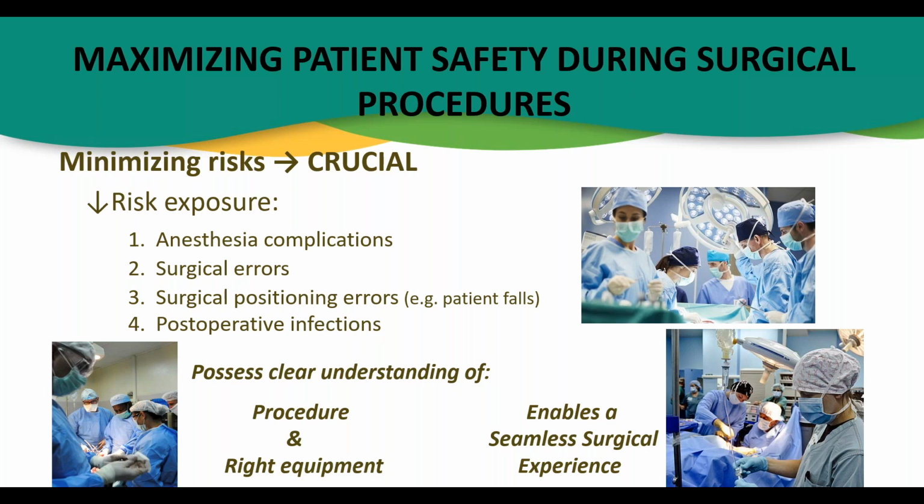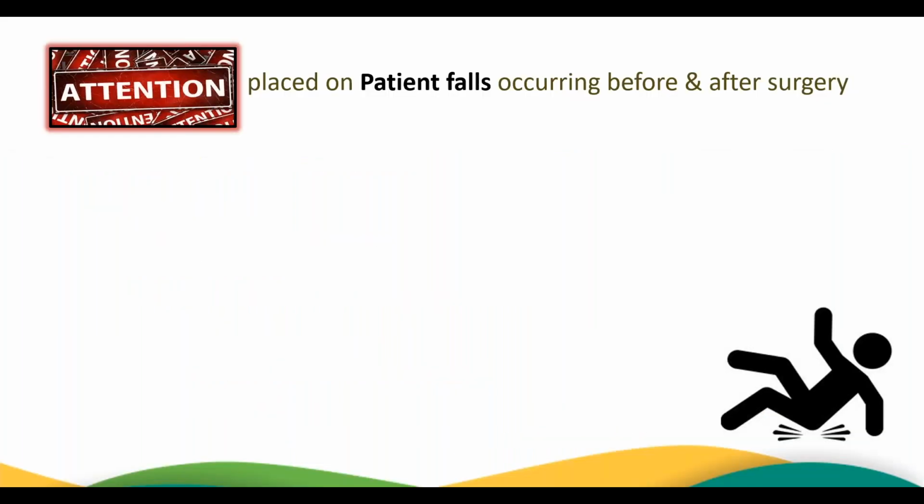Possessing that clear understanding of the procedure and equipment will enable a seamless surgical experience. Now we all know about patient falls. It's not just something we hear about during our health streams, mandatories.